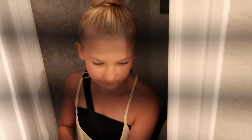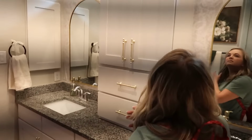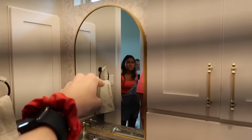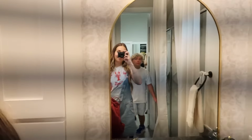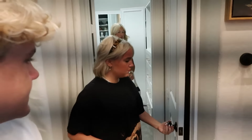You gotta have the toilet in the other room. Thank you. It turned out really pretty. I feel like the mirrors made a big difference in here. Yeah. And we got all of the fun little things. Yeah, you can go in. It's huge.